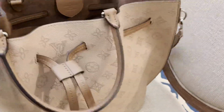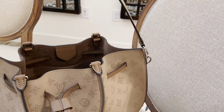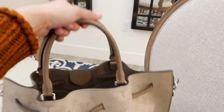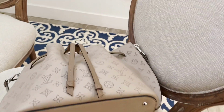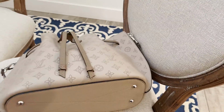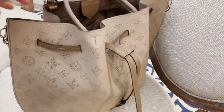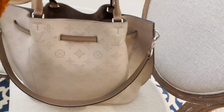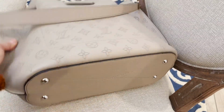Anyway, this bag comes with a strap, which is only good for the shoulder. You can't really do it crossbody, but it's still fine. And it has these handles right here too. So I'm just going to show you a quick turn around of this bag, and I'm going to wear it to see how big it looks on me, since I'm 5'2" in height. It also has metal feet on the bottom, I forgot to mention.